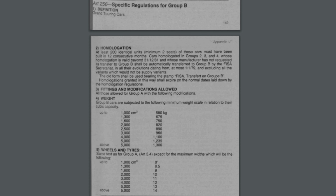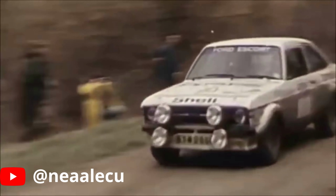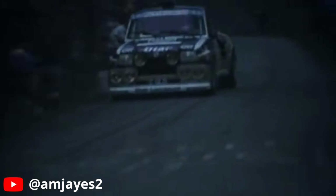I'm Gal, a longtime fan of the sport, and today we'll talk about the homologation that most fans consider the golden age of rallying, the Group B era. The Group B rules were introduced in 1992 and replaced the old Group 4 regulations in an attempt to bring more manufacturers to the sport and create more exciting cars.